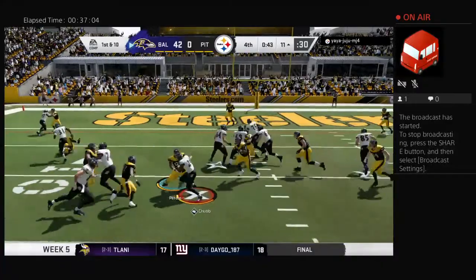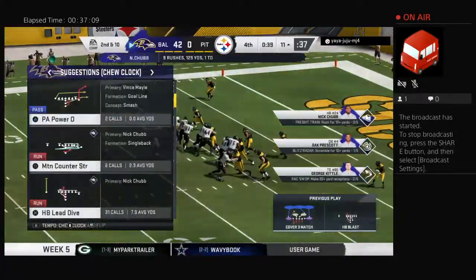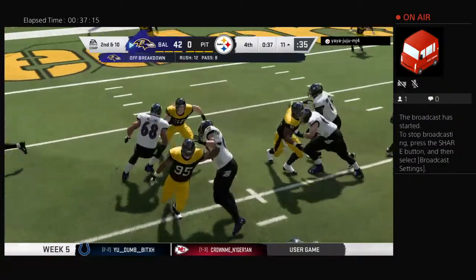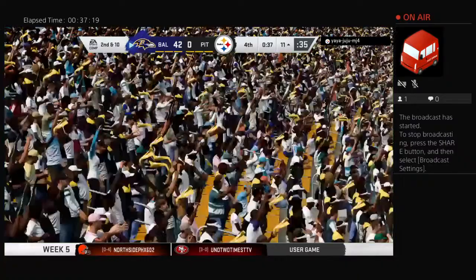On 1st down, they'll run with Chubb. And for one of the few times here today, this run's not going to go anywhere. Corey Peters there to bring him down. And as a defensive end, getting off the ball quickly, swarming to the football, making a tackle, that's what we saw right there. Yeah, and that's what their job is.